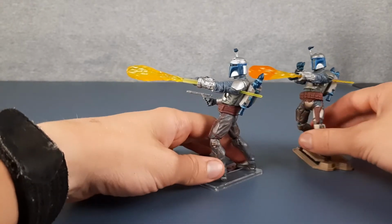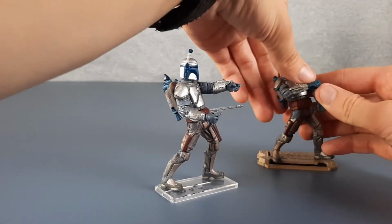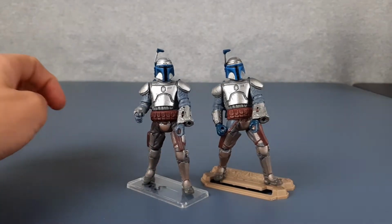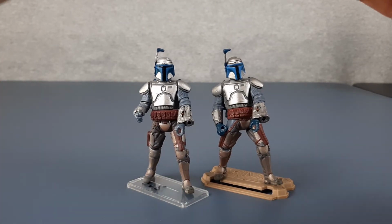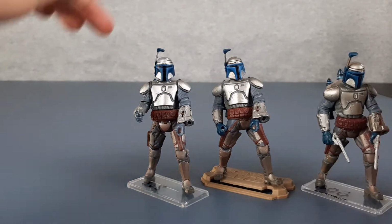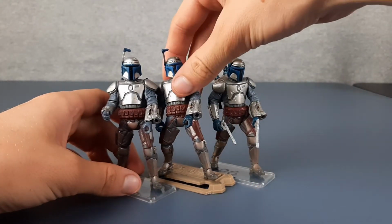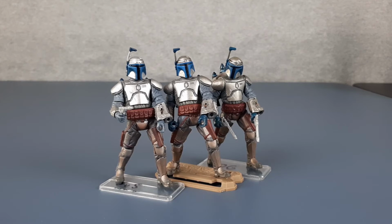So, take this out really quick. Just move these down so you can see it better. And then I don't know if you can see it terribly well. Yeah, you can kind of see it, but this one has a shinier silver paint on the armor. This one not so much. And this one, pull this guy back out again. It seems to be slightly even. Let's get these centered. The Battle of Geonosis one seems to be slightly even darker than the final battle Jango. The silver paint, at least, anyway.